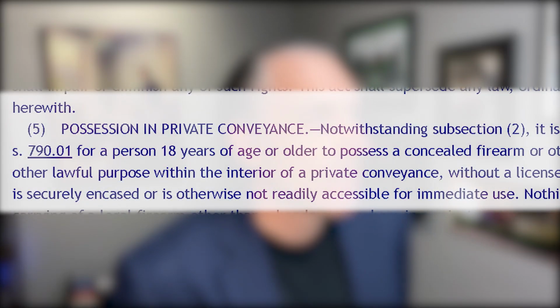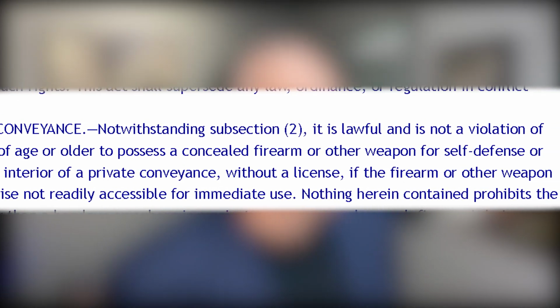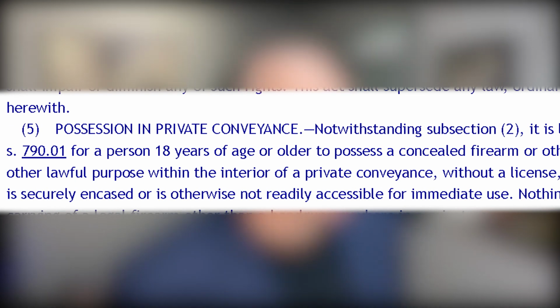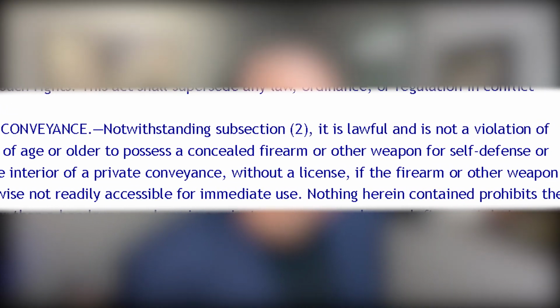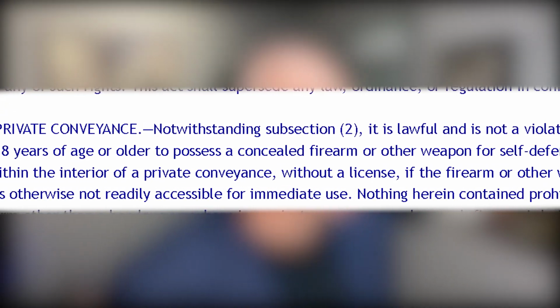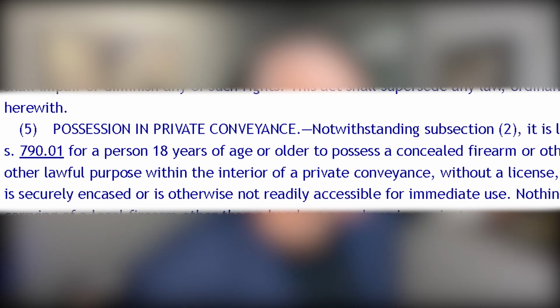Possession in a private conveyance. Notwithstanding subsection 2, it is lawful and not a violation of statute 790.01 for a person 18 years or older to possess a concealed firearm or other weapon for self-defense or other lawful purpose within the interior of a private conveyance without a license if the firearm or other weapon is securely encased or is otherwise not readily accessible for immediate use. Wow, that's a lot.